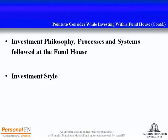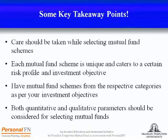So before we end our learning session today, here are some key takeaway points. Care should be taken while selecting mutual fund schemes so as to have the appropriate ones that can help you meet your financial goals. Remember, each mutual fund scheme is unique and caters to a certain risk profile and investment objective. Therefore, have mutual fund schemes from the respective categories as per your investment objectives. Both quantitative and qualitative parameters should be considered for selecting mutual funds, as it is imperative to have consistent performers in your portfolio.